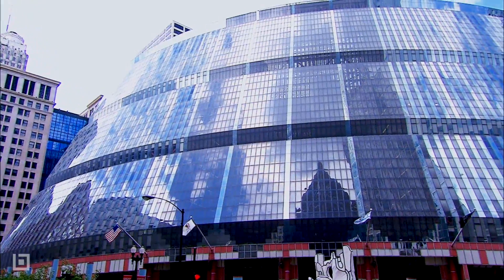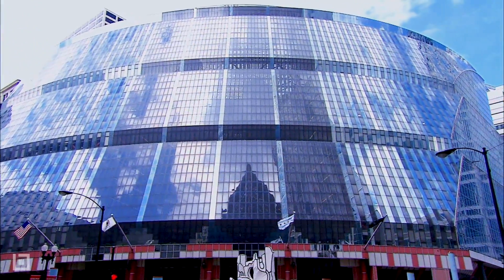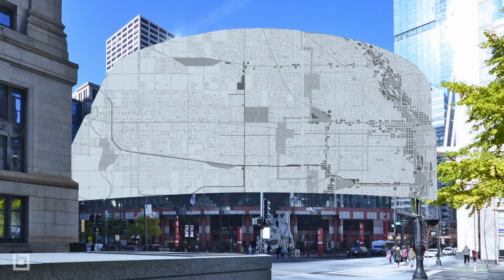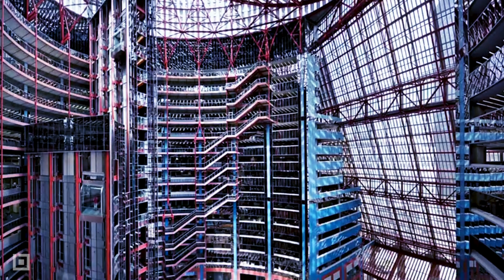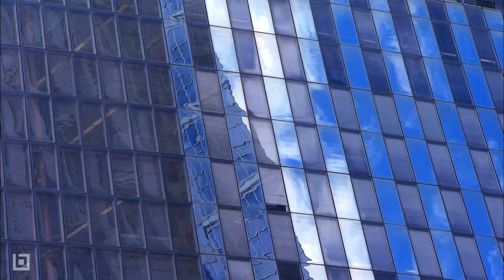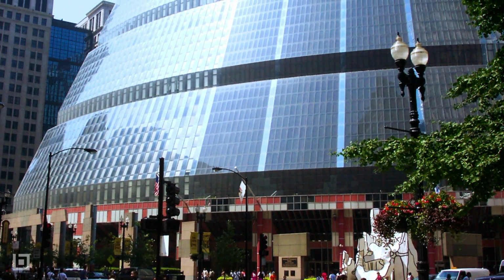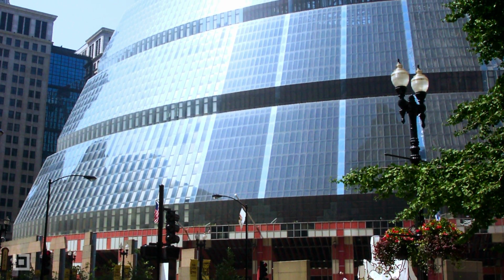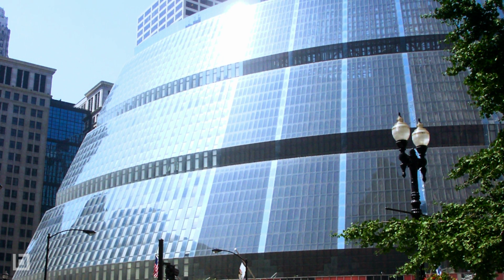Costing $172 million at completion, the building is made of 24,600 single-pane glass panels and reinforced red steel. For this reason, keeping this building cool has taken some innovative HVAC solutions, such as thermal storage. Despite its challenges, the Thompson Center's unique design makes it one of the largest enclosed spaces in existence today.